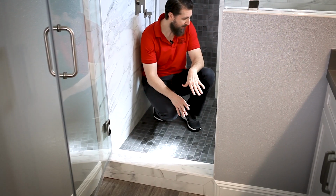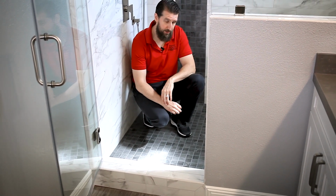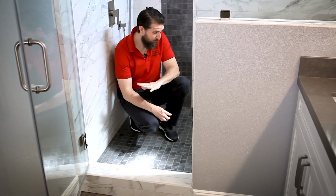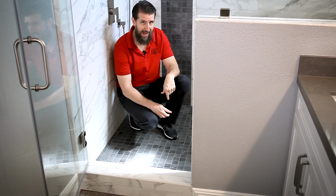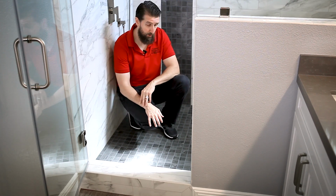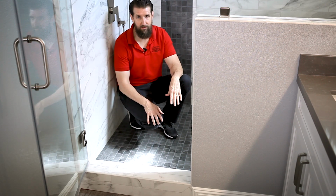One nice thing about a 2x2 shower floor is it's the best way to make the slope for the shower floor. You can go up to a 3x3, 4x4 starts to get a little bit hairy. You'd have to install it diagonally is the only way it would work. But anything bigger than a 4x4 is going to be very, very difficult to make the slope of the floor work properly.